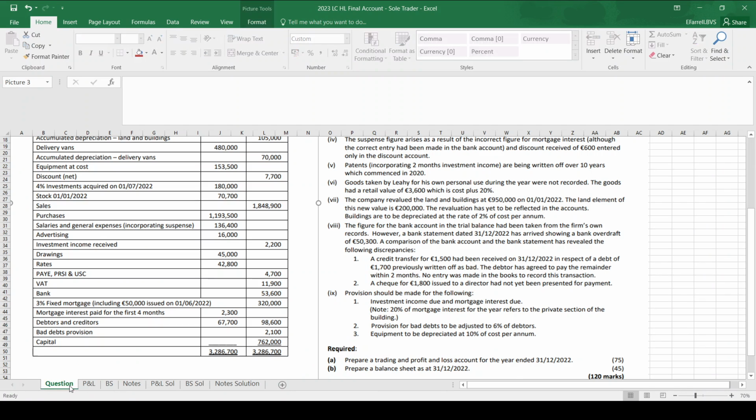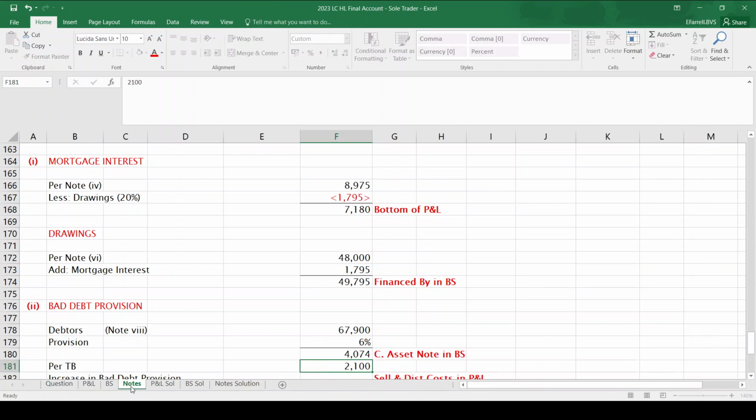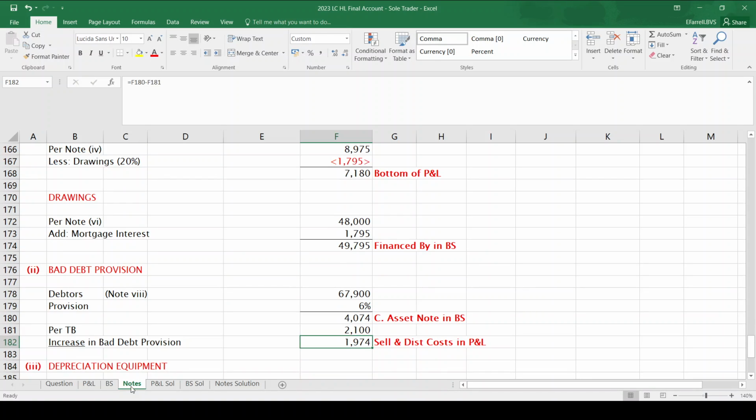Now, what is in the trial balance? At the moment, it's 2,100. It should be 4074, so I'm going to have to increase it by 1974. And because I'm increasing it to get up to what it should be, it's bad debt, so it's going to be a selling and distribution expense in the P&L.